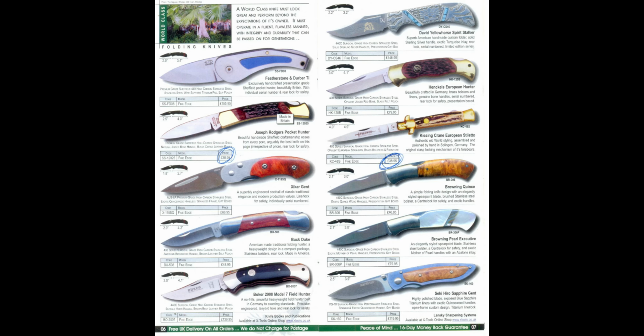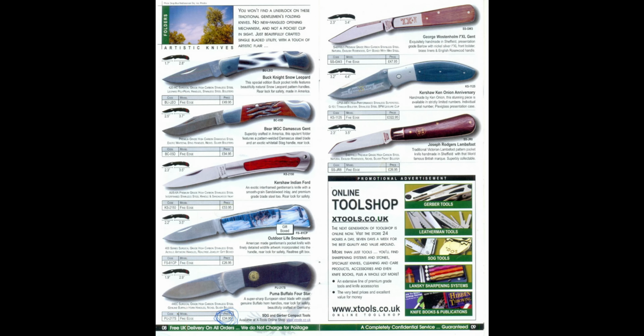Right, we'll go to the next set of pages now, pages 8 and 9. A couple more lockback, traditional sort of lock knives, as we call them in the UK. Most people call these lock knives, even though there are multiple types of lock. Any lockback knife, from the people I know, ends up getting called a lock knife. The bottom one, Puma Buffalo 4-star, looks like I was interested in that one. 35 quid. It looks quite nice. I think I had a Puma lock knife years and years ago, which would have been like that, but the handle was a lot more simple and thinner.